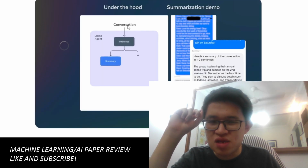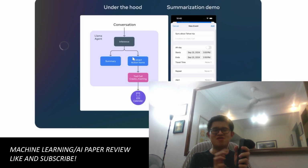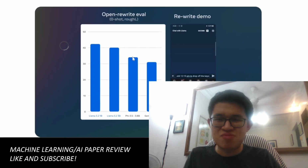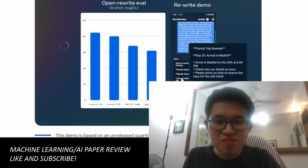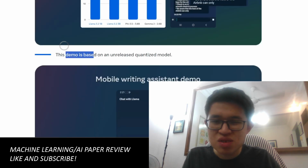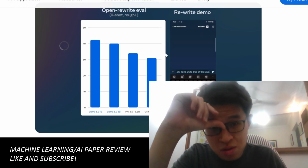Okay, conversation input, inference, and summary, extract action items, tool called, which is exactly what we should have on the smartphone, right? That's pretty cool. Right. Okay, this is a figure right here, and then apparently you can tell it to rewrite stuff. Okay, so this demo is based on an unreleased quantized model. All right, so this is just an example here.